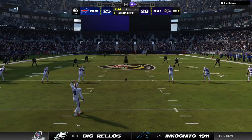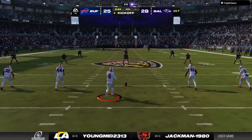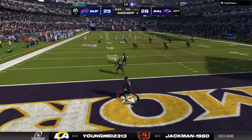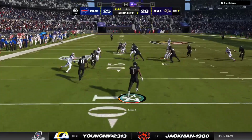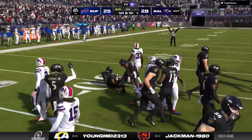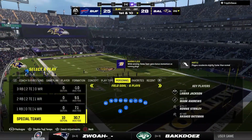Tyler Bass to kick off for Buffalo. After the touchdown, Bass to kick it away. And here comes a return from a few steps into the end zone. And they'll get him down right around the 25, actually the 26 officially, so a net gain of 1 there.